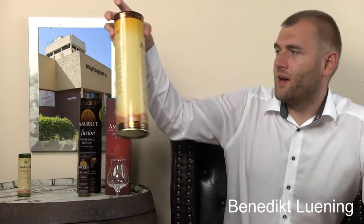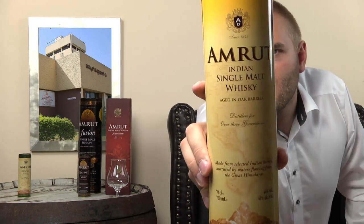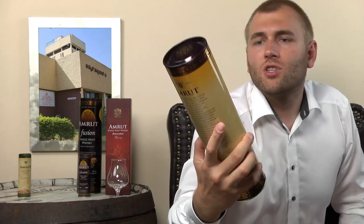There are a number of lesser quality Indian single malts, and in India it's actually allowed to make whiskey out of sugar molasses. So there are many grain whiskies and sugar whiskies going around in India, but this one is a single malt. We have four different whiskies on the cask, and today I'm gonna talk about their standard bottling. It's the Amrut Indian Single Malt Whiskey.